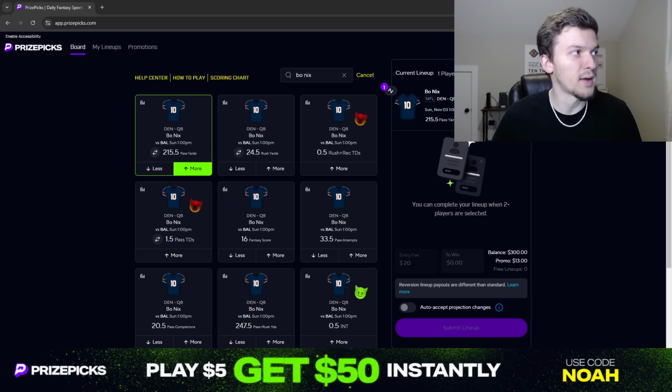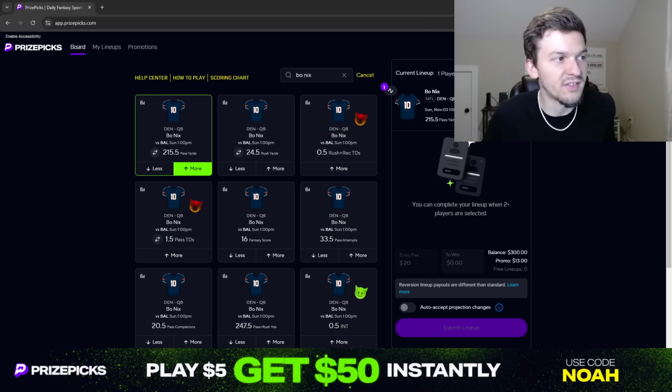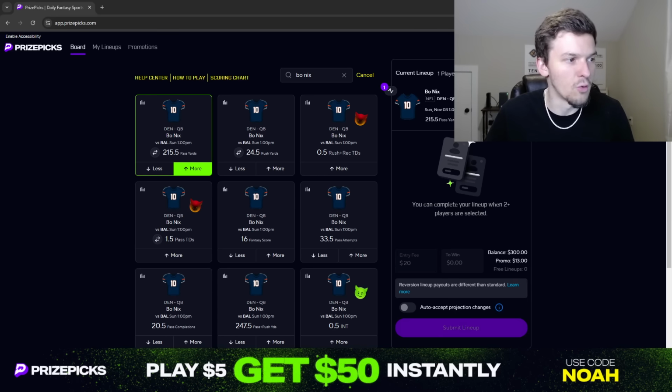And they're actually giving up the most passing yards to quarterbacks this season. And if you look at what quarterbacks have done against the Ravens, a lot of guys have had success through the air. Patrick Mahomes threw for 291 yards. Gardner Minshew, 276. Dak Prescott, 379. Josh Allen, 180. Joe Burrow, 392. Jaden Daniels, 269. Baker Mayfield, 370. Jameis Winston, 334. So the only quarterback to face the Ravens this season that did not go over this pass yards line was Josh Allen.